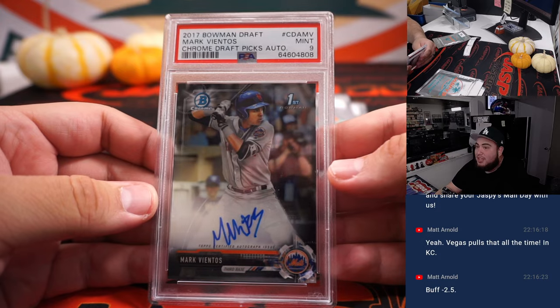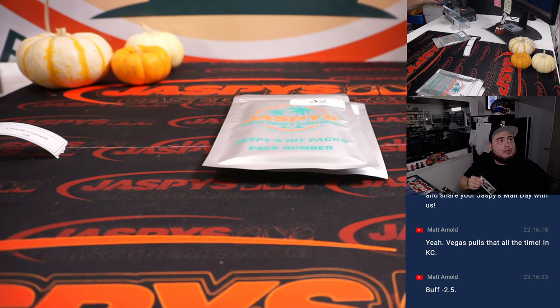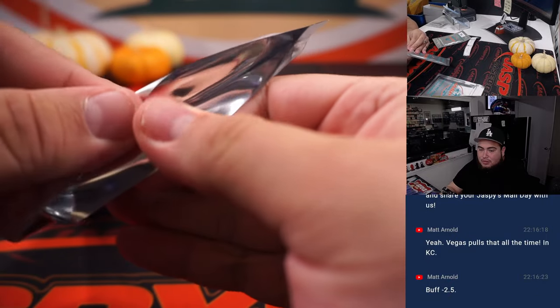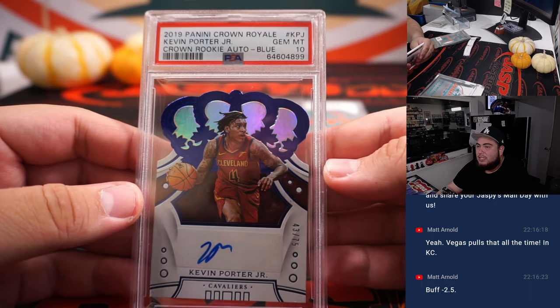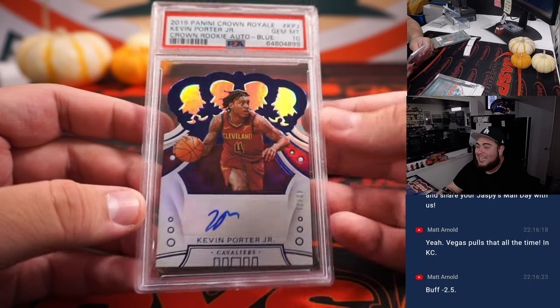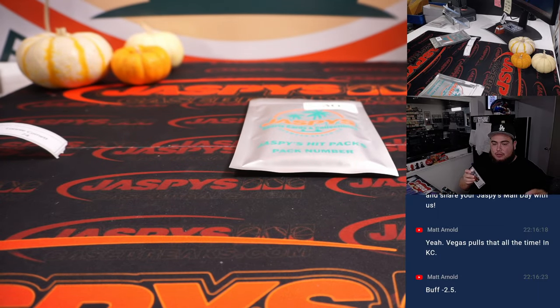All right, we got Mark Vientos, 2017 Bowman Draft first, PSA 9. I take Buffalo. I think Buffalo should win. I think they're going to get revenge. KPJ, that's a 2019 rookie. Kevin Porter Jr. from Crown Royale, that's a PSA 10, man. He's getting PSA 10s, it's pretty strong. And that is numbered to 75, very nice hit.